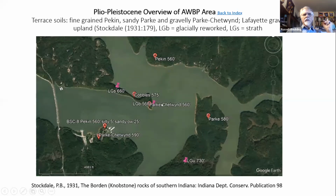And here we've got this little bit that's not actually on the soil survey, what they call an inclusion. It's not quite a big enough area to be mapped on a soil survey, but it's Park Chetwynd. And you can see the elevations go quite a bit above the level of the lake, which is generally around 540 feet or 545 feet.